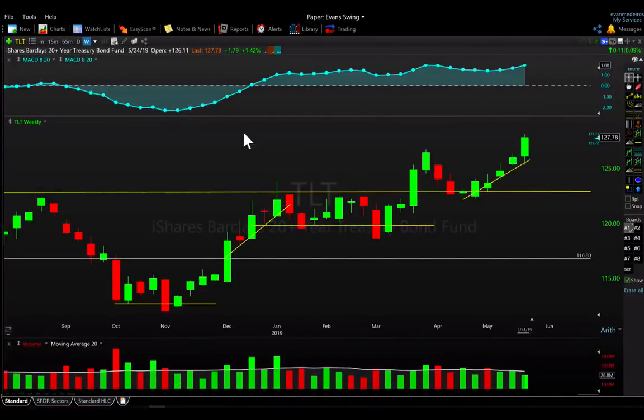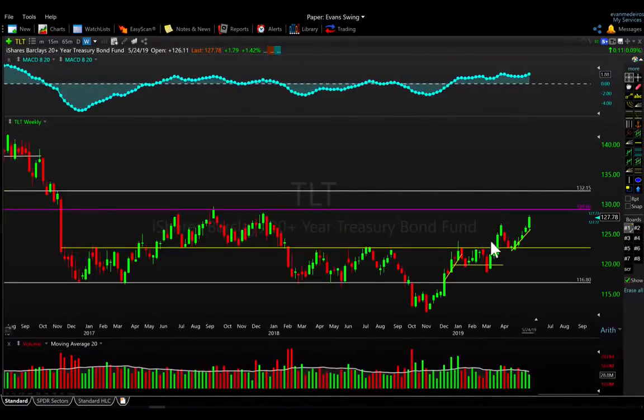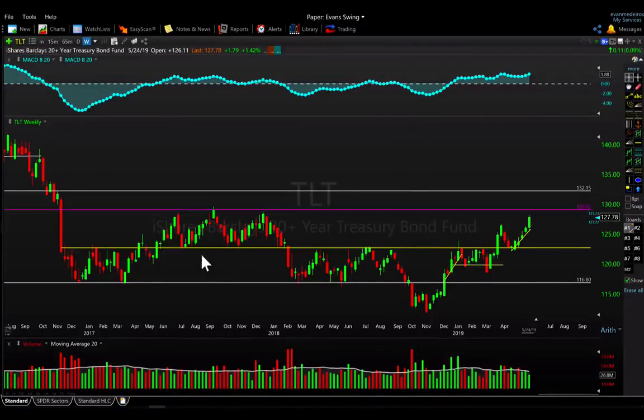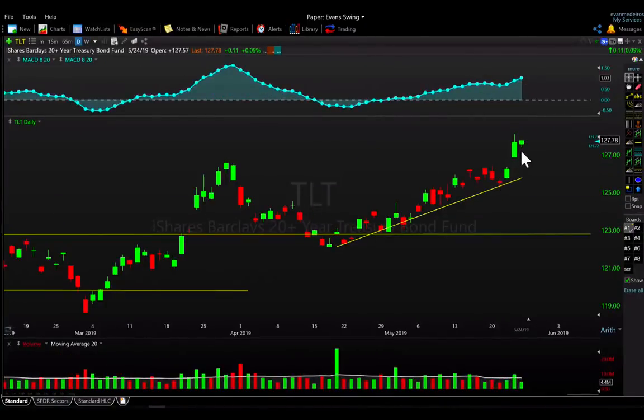We'll go to TLT next, which did benefit from sort of the equity uncertainty this week. We saw a 1.42% move here in the TLT, taking out its year-to-date highs and starting to really move back into this range that we saw back in 2017 between, call it 122 all the way up to 129. That's where we traded for most of 2017. We're heading back up into the top end of that range after taking out this week's highs. Nice kind of gap, move higher, strong push, MACD moving higher as well. So some good action there for the Treasury bulls.